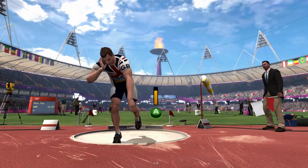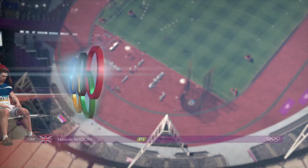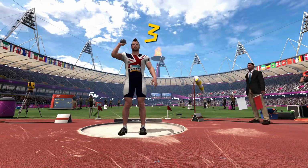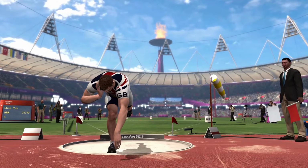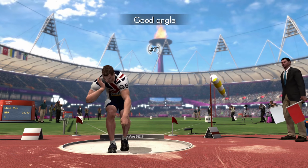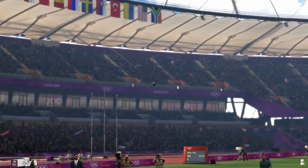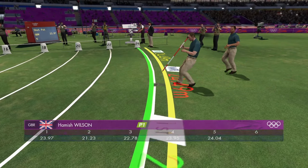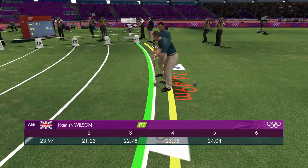Well, that's good technique, a good throw as well. Well, this is a terrific shot put event. A number of different contenders that could all take home a medal here. Great release point of that shot.